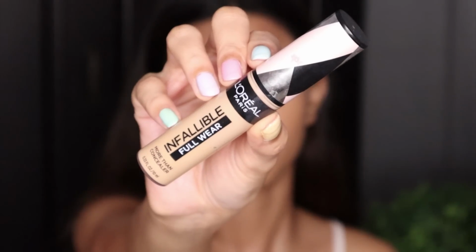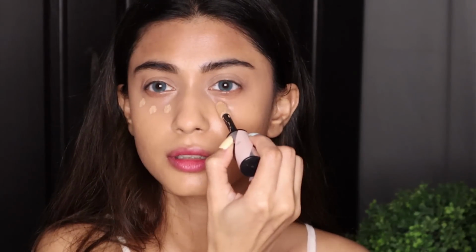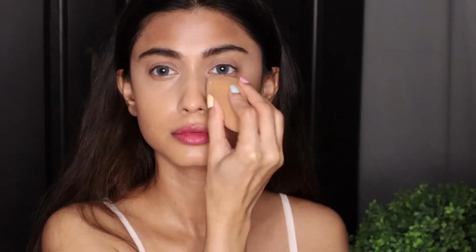Next, I'm going to brighten my under eye area a little bit. So I'm going to use this L'Oreal Infallible Full Wear Concealer. I'm just going to apply 3 dots. And look how bright my under eye area already looks. I'm going to set this with the LA Girl Pro Powder, and I'm not going to bake it. I'm just going to take some and directly apply it under my eyes and set the concealer. I'm also going to set my eyelids with the same powder. Alright, my base is set.